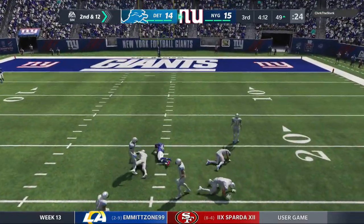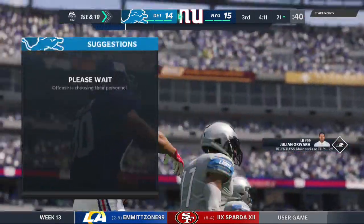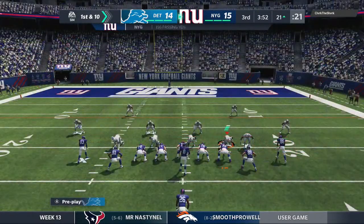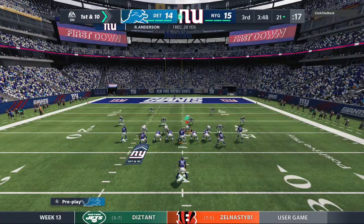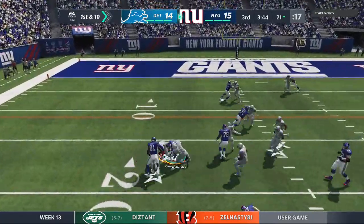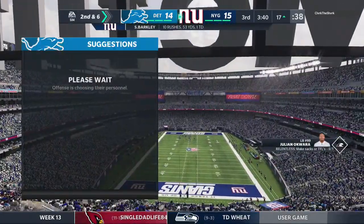And now here's a deep shot that's complete. And he'll get this one down near the 20-yard line, just shy of the 20. A gain of 28 yards there and give him a first down. Now Saquon Barkley. It's a pickup of 4, and it'll bring up 2nd down.